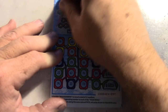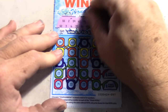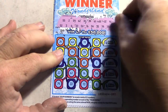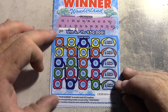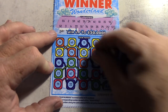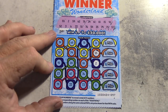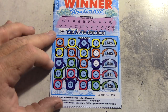Now, on this next one, let's go find some more winners. We want some winners. Big winners, big winners. Okay, first one's 55. We got orange. How about two? We got on the purple, 59. Nope.